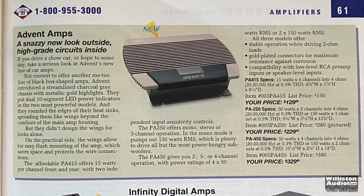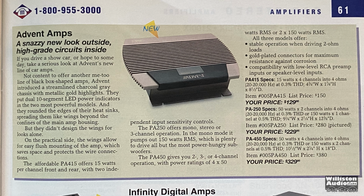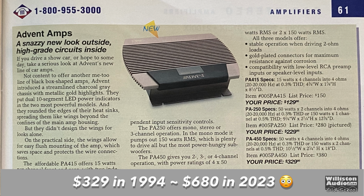Not content to offer another me-too line of black box-shaped amps, Advent introduced a streamlined charcoal gray chassis with metallic gold highlights. They put dual 10-segment LED power indicators in the 2 most powerful amps, and they rounded the edges of the heat sinks, spreading them like wings beyond the confines of the main amp housing. But they did not design the wings for looks alone. On the practical side, the wings allow for easy flush mounting of the amp, which saves space and protects the wire connections. The 3 models listed in the directory are also shown here, but notice the price of the 4-channel is $329, quite a bit less than $379 for retail, which still equals around $680 in 2023.